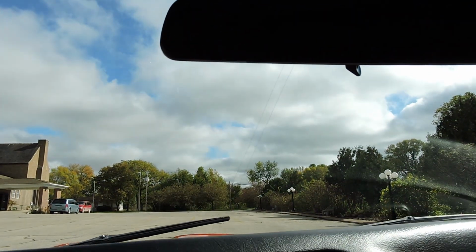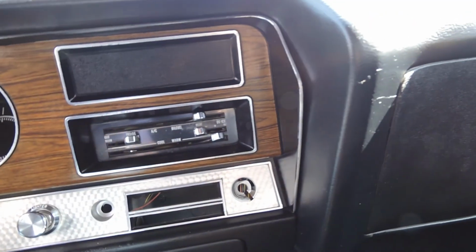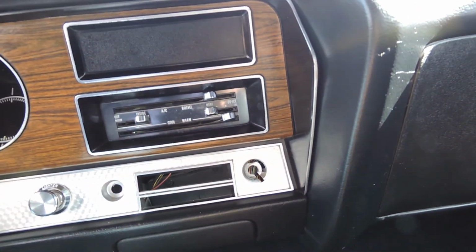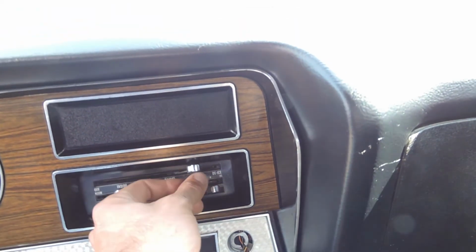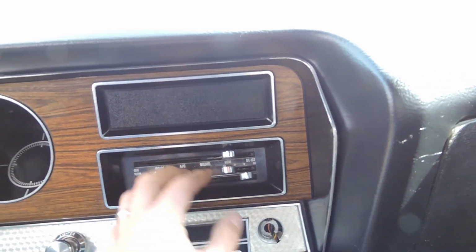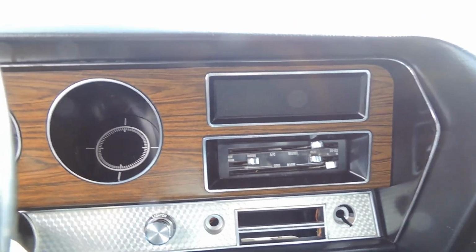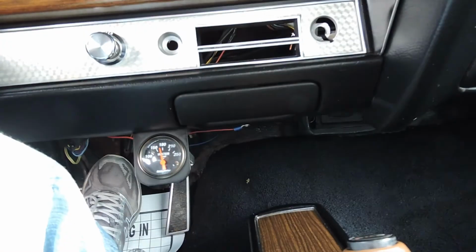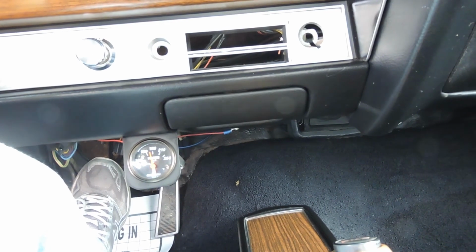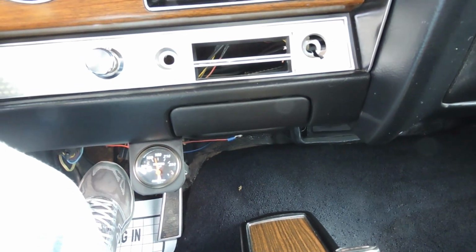Wipers work and park. The original radio hole has not been cut up, but there is no radio in there. And the heater fan is not working. But everything is nice and clear on the dash. The wood grain's in great shape. So the heater fan does not work. We've got a temperature gauge, and it's been sitting here running for about 10-15 minutes. With those dual electric fans, it's running about 165.